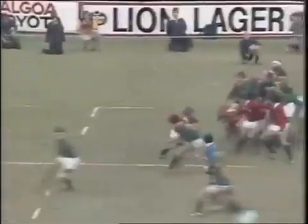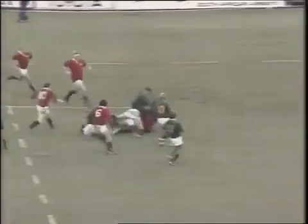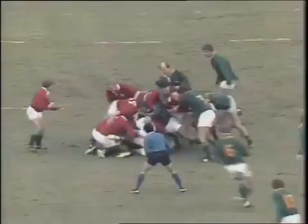Beaumont in there. Lovely ball, Patterson. That's good scrum half play. Beautiful play by the scrum half. Squire taking it on. Well tackled by Morné du Plessis. Here we have the control of the Lions again. Beautiful pass from Patterson. Dodge.